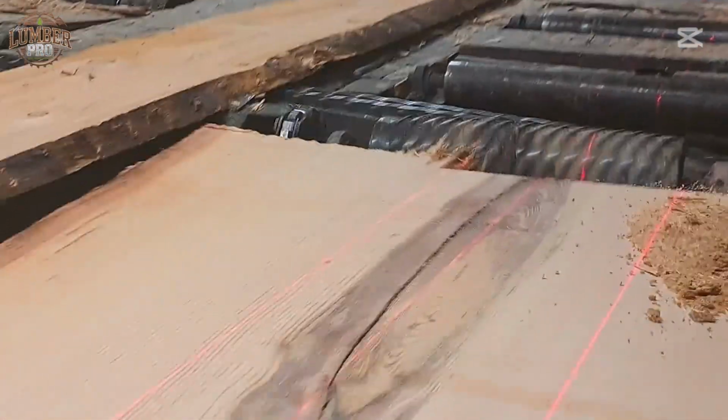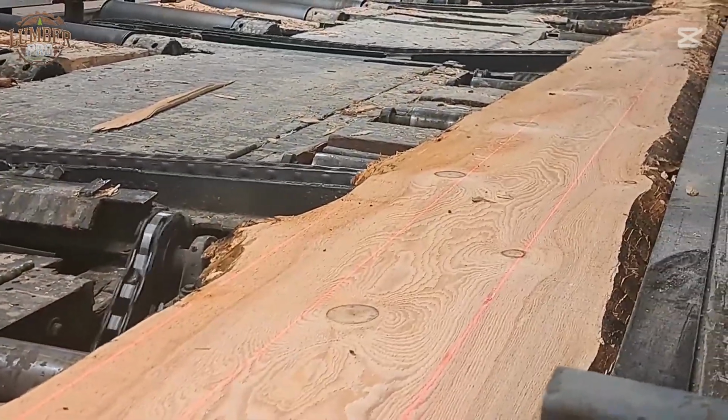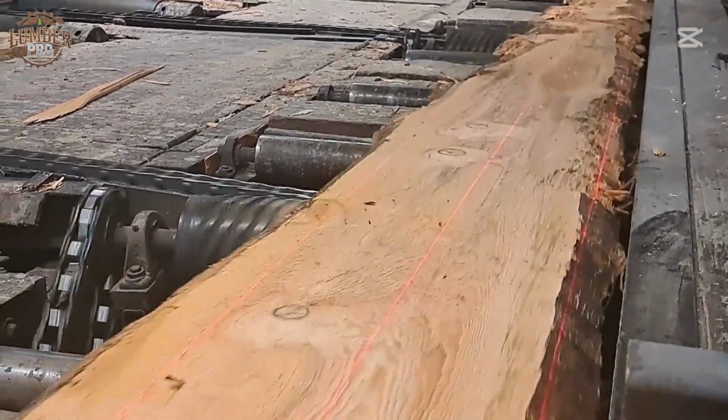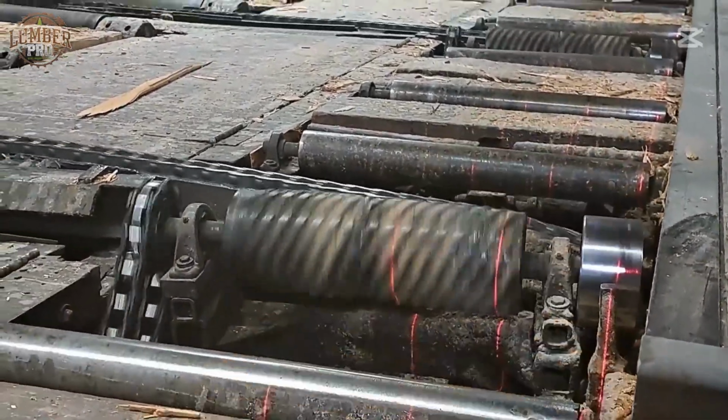Large logs are fed into a cutter, which cuts them into neat planks. Wood chips and sawdust fly up, creating a thin layer of dust on the workshop floor. Workers quickly sort through each plank, arranging them according to thickness and size.